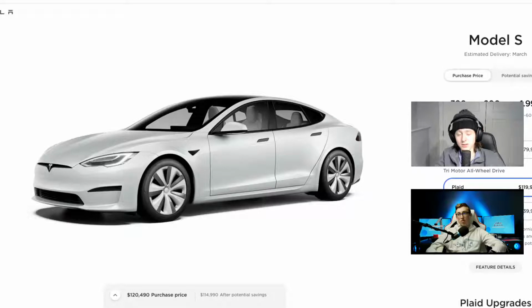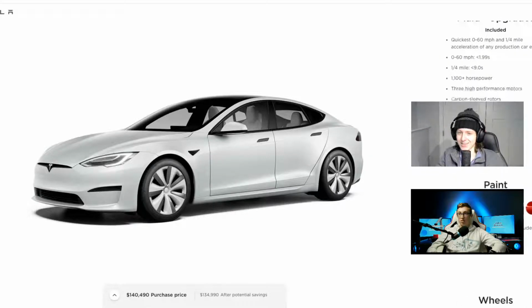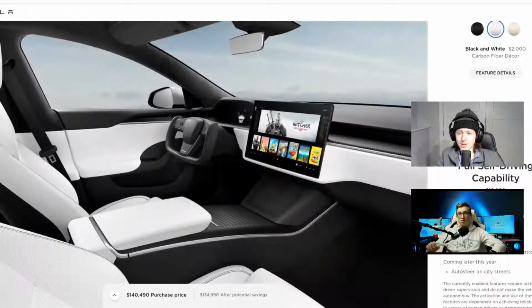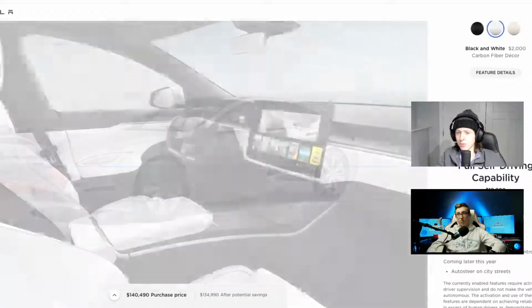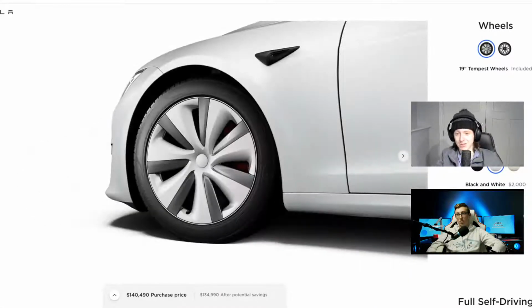So it looks cool. They have three options, including Plaid Plus, at 150 grand for 1.9 seconds. Seems absurd, but 150 grand for 1.9 seconds in 0 to 60 is a really, really good deal. I can only think maybe the LaFerrari has a sub-two time, but that's like a $3 million car, and there were only like 300 ever made, I want to say. Maybe it was more than that. So you're not going to get a deal like that basically anywhere else.